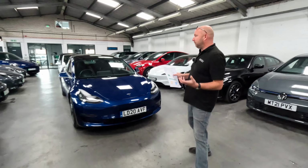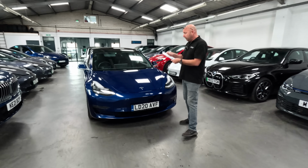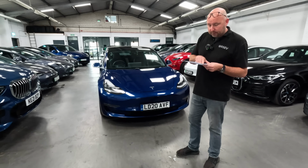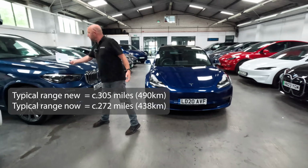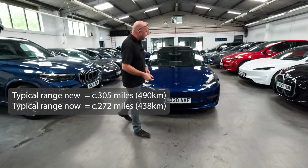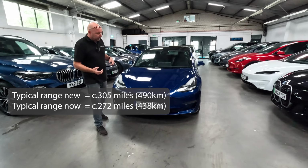Now, we also worked out from Scan My Tesla it might have lost about 30 miles of range in its time. Well, this also gives us a number as well, which is a typical range when it's new, 304 miles, typical range now, 272. And that also ties in with what the car shows on the screen with its mileage calculator, if you prorate out the percentage versus miles, how many miles are left in the car.